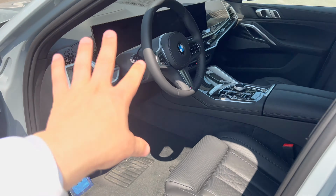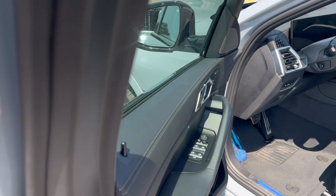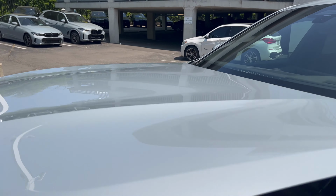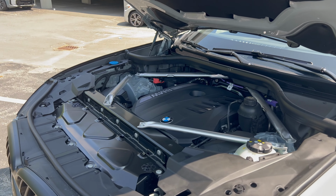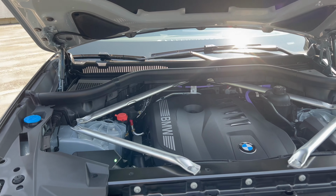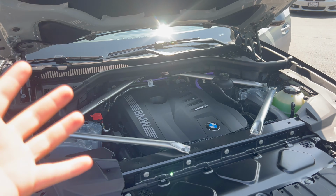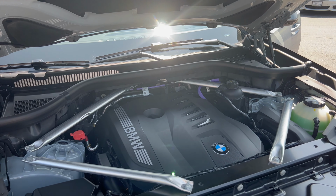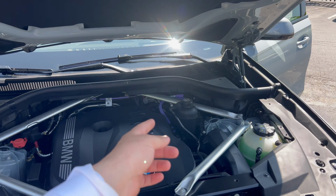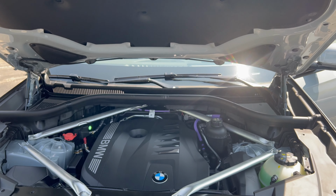Now before we hop into the rest of the driver's cockpit, I want to show you guys the engine bay. Because the X6 does now have the new B58 engine. So this is the third generation of the B58 engine. Just as before, it's a 3-liter 6-cylinder engine. This time, we have 375 horsepower, which is an increase of 40 horsepower compared to last year's X6, which only had 335 horsepower. It also has the 48-volt mild hybrid technology system, so you can see those purple cables there for that system.